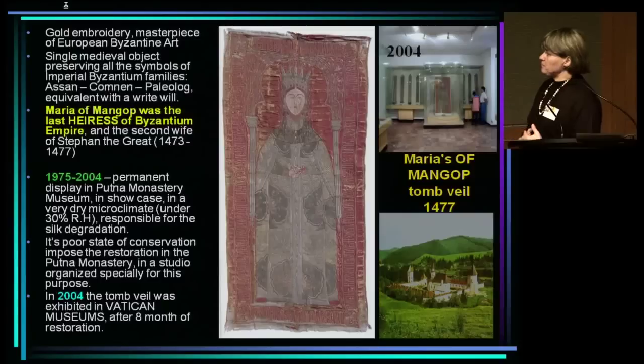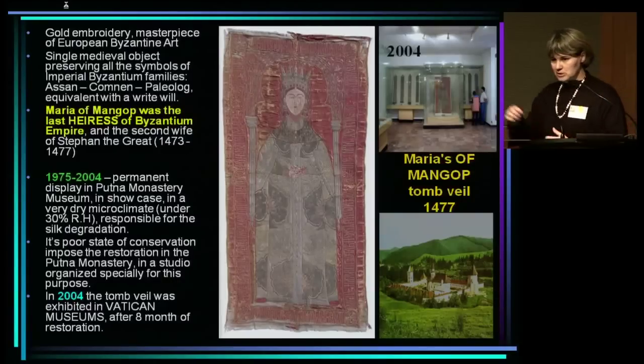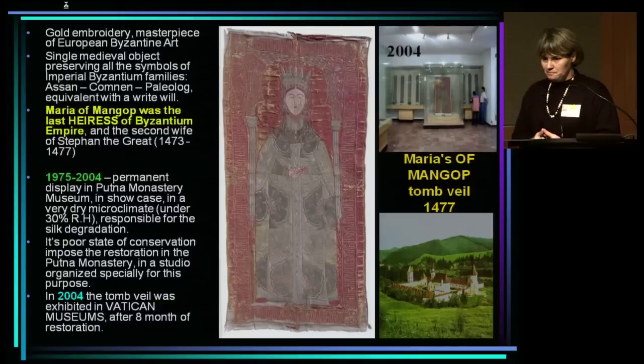The problem was that this amazing embroidery had been exhibited in Putna Monastery since 1974 in a showcase, but in a very, very dry atmosphere. There was 25 percent relative humidity when we were there. The embroidery should have been exhibited in the Metropolitan Museum of Art, and it was our sorrow that couldn't be done because of the poor state of conservation. The second problem was that the monastery didn't allow us to bring the embroidery to Bucharest. It was 500 kilometers in the middle of summer, and they were afraid that something could happen.